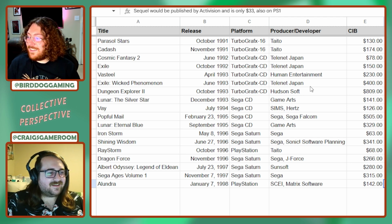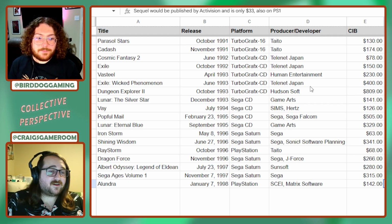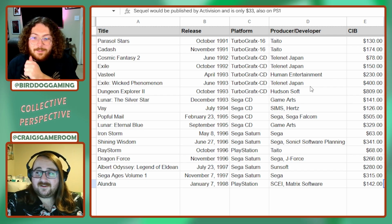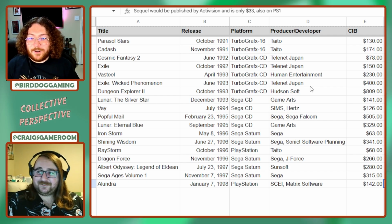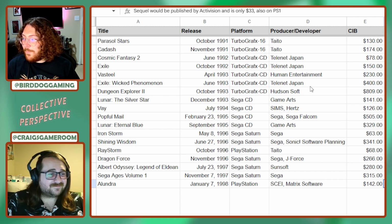And last, and not least, just based off of sales and price, Dungeon Explorer 2. October 1993, TurboGrafx-CD, Hudson Soft, CIB $809 according to PriceCharting, 6 sales per year. Correct me if I'm wrong, isn't plain old Dungeon Explorer one of the most common TurboGrafx games? Yeah, I think you might be right. It's up there with Keith Courage.